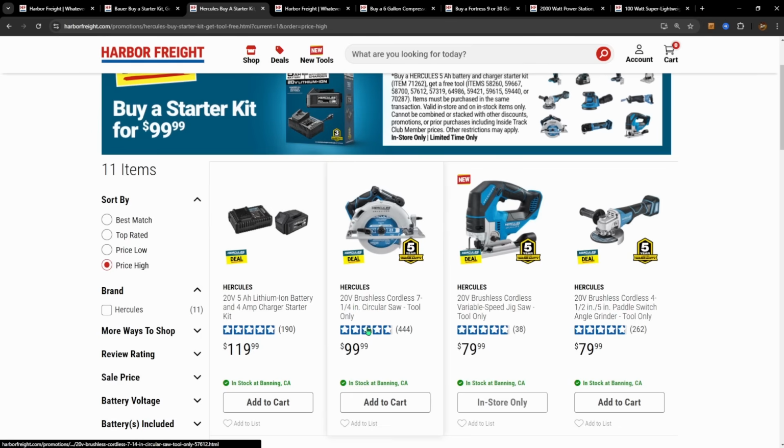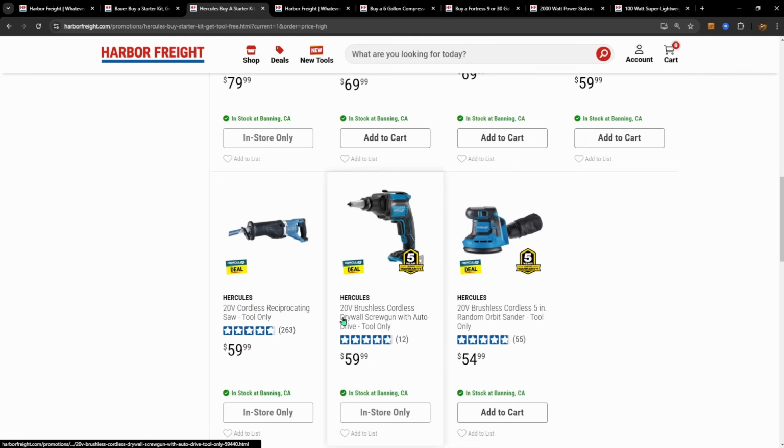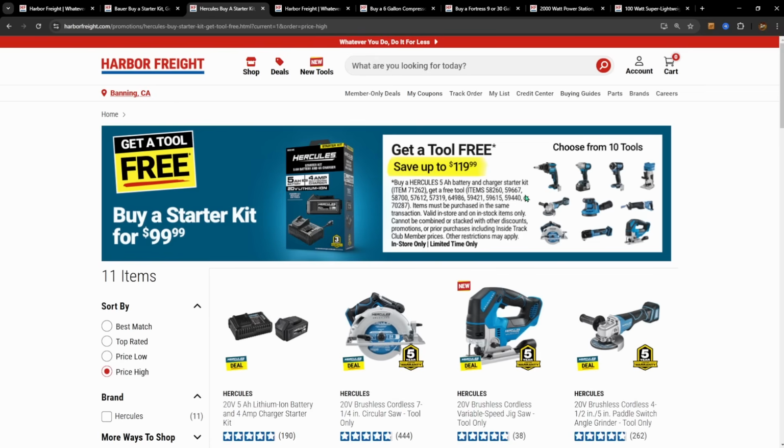And they have the Hercules 20 volt brushless cordless circular saw, $99, $80 for the jigsaw, $80 for the angle grinder, $80 for the oscillating multi-tool, $70 for the 3-speed impact driver, $70 for the compact router, $60 for the impact wrench, $60 for the reciprocating saw, tool only, $60 for the auto drive, tool only, 20 volt brushless cordless 5-inch random orbit sander, tool only, $54. So those are your Hercules deals. Possible refresh, I don't recall correctly, but these are still going on.